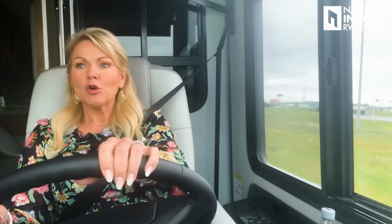I always keep my eye on that mirror so that I can make sure I'm going to clear the curb. The great thing about these big coaches is that if you're going slow enough and taking your time, you can slow down, stop, readjust, and you can miss that curb or whatever it is that you were getting a little too close to. So the only thing you have to worry about is if you try to go too fast, or if you're in a hurry in an RV, that's when you're going to get into trouble.